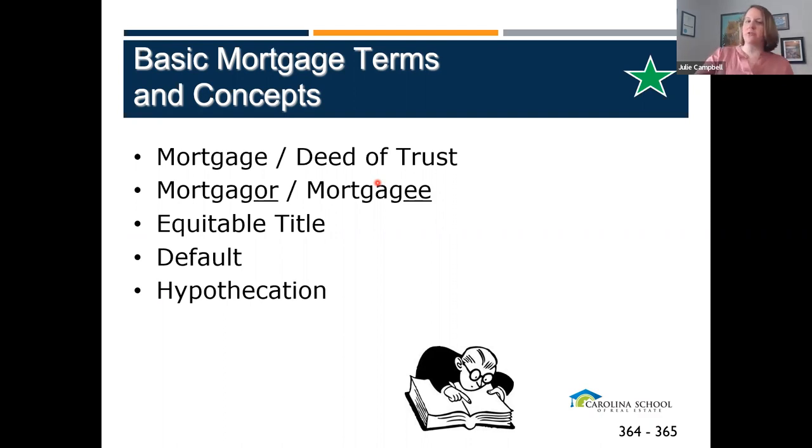Equitable title we were introduced to with our installment land contract a little bit ago. This is what allows possession. This is what allows the owner to possess and use the property, even though they owe money on it, even though they owe the lender. We have an equitable title. The lender gives us permission to be there.